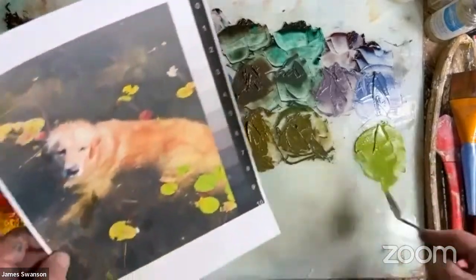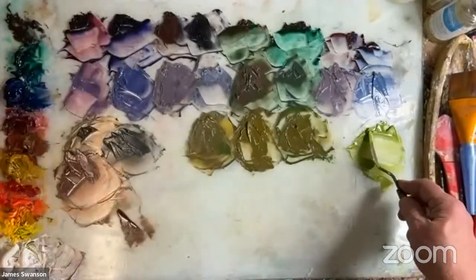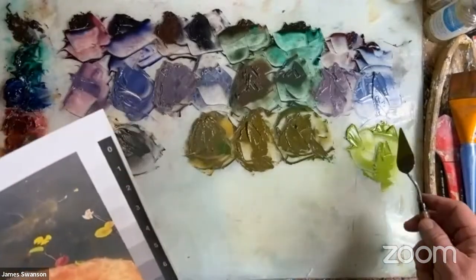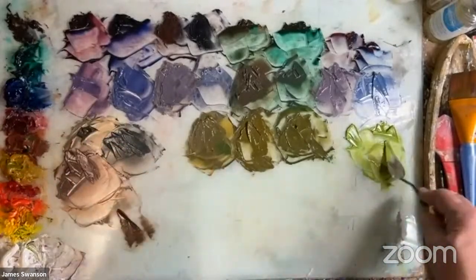And that will do real close. I can start live with that. Gonna make a couple little changes. One, I'm gonna put some ochre in.